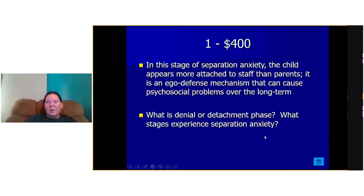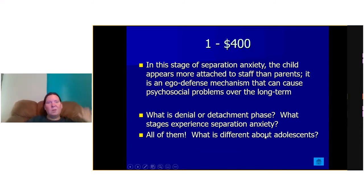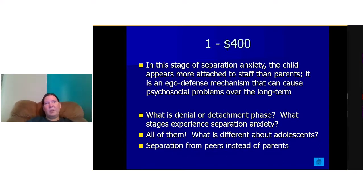Stages that experience separation anxiety, it's all of them. So this starts possibly as young as 4 or 5 months of age. So you're starting with the infant stage, and it goes through all stages. But what changes once you get to adolescence is it is a separation from their peers, not their parents, that causes them separation anxiety. And that's where those lenient visiting hours can come in as well. Not only hours, but lenient visitors, so that their peers and their friends from school can come visit them, and that can help decrease some of that separation anxiety from their peers.